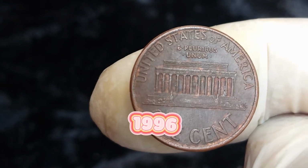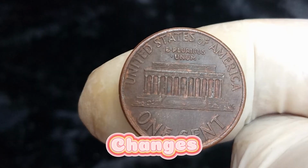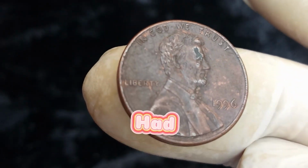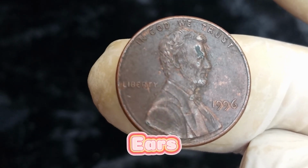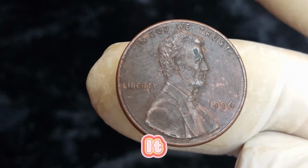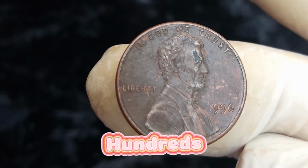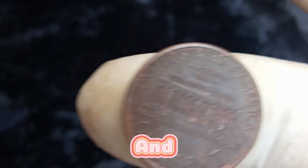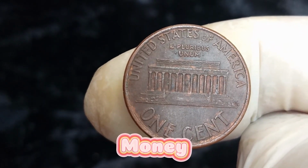By 1996, the Lincoln cent had already undergone multiple changes. The reverse design, showing the Lincoln Memorial, had been in use since 1959, replacing the earlier wheat ears. But here's where it gets exciting: the 1996 penny, although produced in the hundreds of millions, includes hidden varieties, mint errors, and incredibly rare versions that are now selling for life-changing amounts of money.